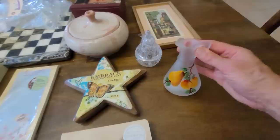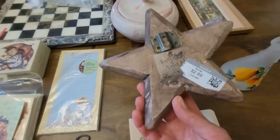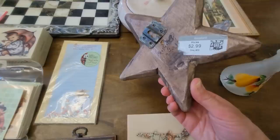This is a piece by Demdaco, Kelly Ray Roberts for Demdaco, 2015. Demdaco is a lovely company. They make decorative items. My favorite pieces are their Christmas ornaments. They do really nice quality Christmas. This has a butterfly. It says embrace change and soar. $3 is what I paid on this. I am going to ask $15.